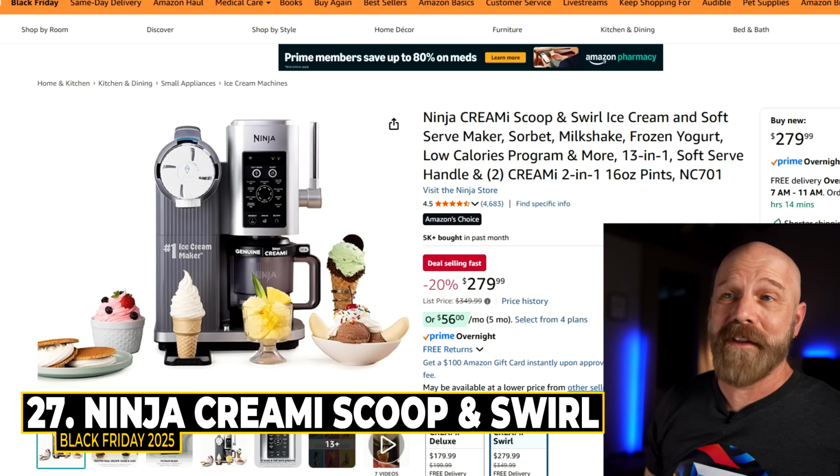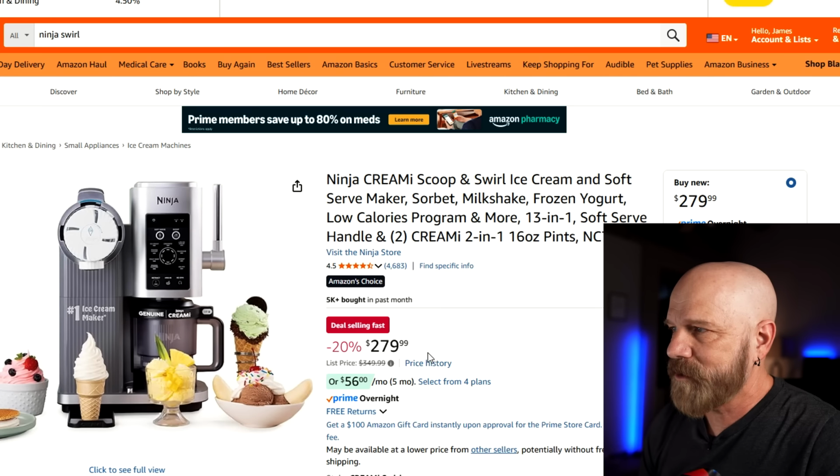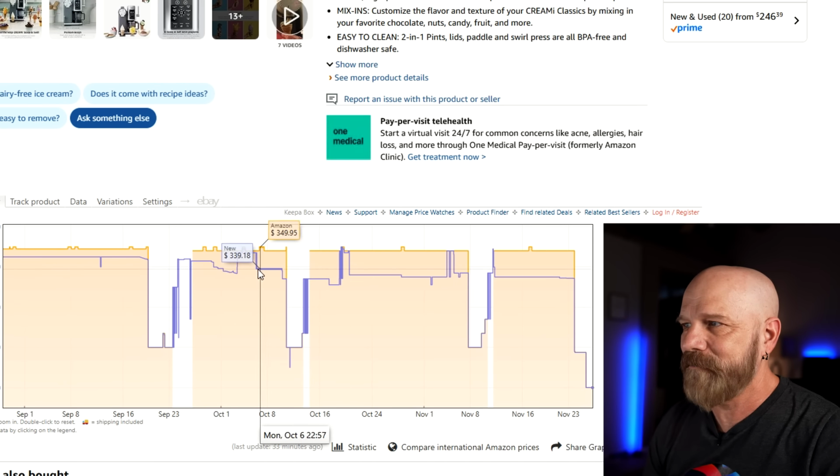Next up is a product that I did early 2025, which was the Ninja Swirl. They've renamed it to the Ninja Creami Scoop and Swirl, which is harder to say. Basically, it's a Ninja Creami that allows you to do soft serve as well. They're saying the list price is $350. It's marked down 20%, and it has been generally in the $335 to $350 range on Keepa. I paid $379 for it when it first came out, so this is $100 off from what I paid.